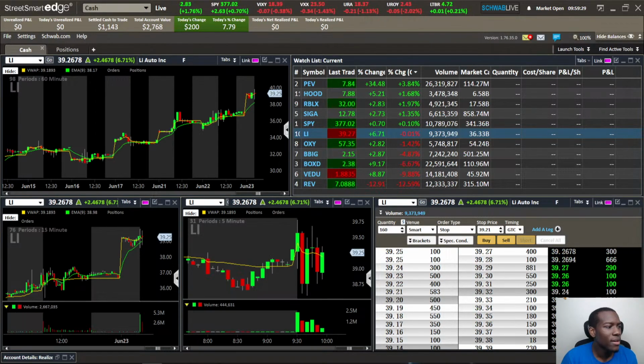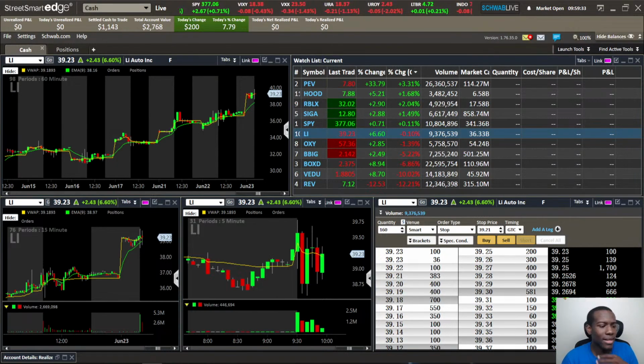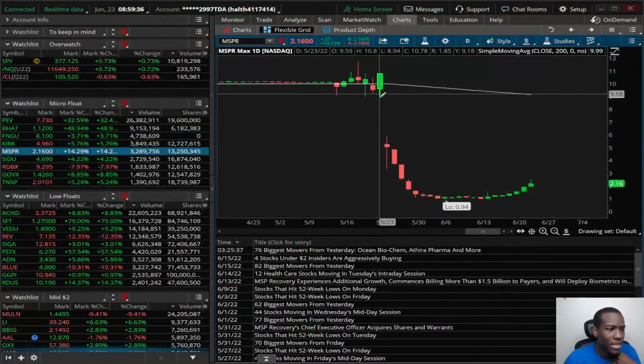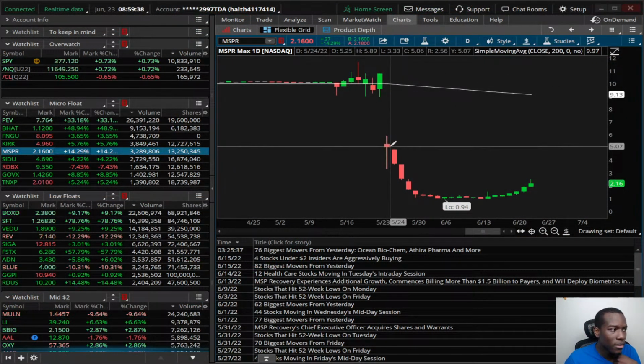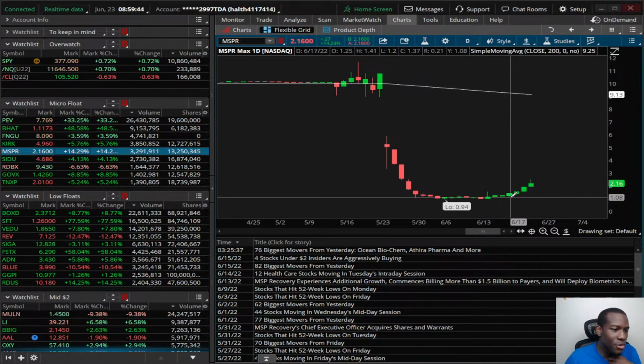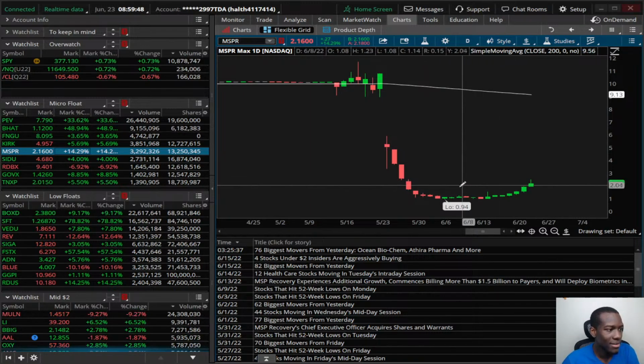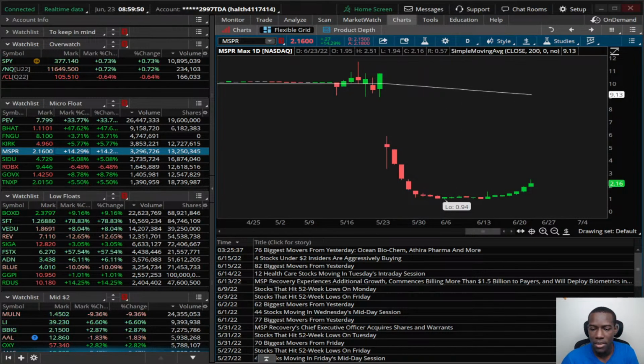I'm seeing one called MSPR. Oh, that's nasty. I don't know. Ugh. MSPR, look at this daily chart. Popped up there 14% up, died down here to the dollar and came back up to what? $2.50. Ugh. That one looks like death.